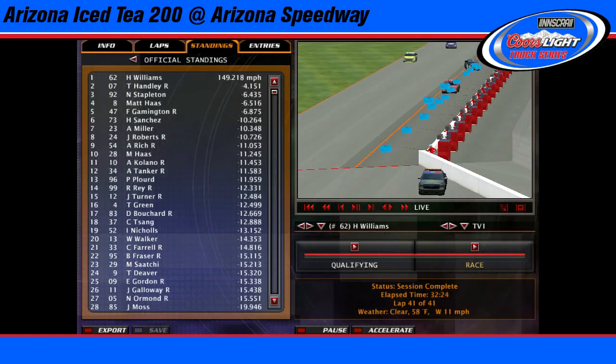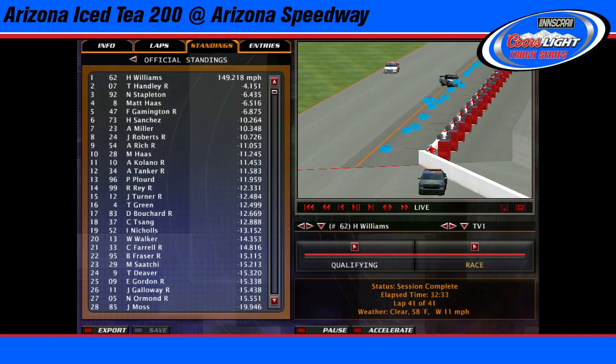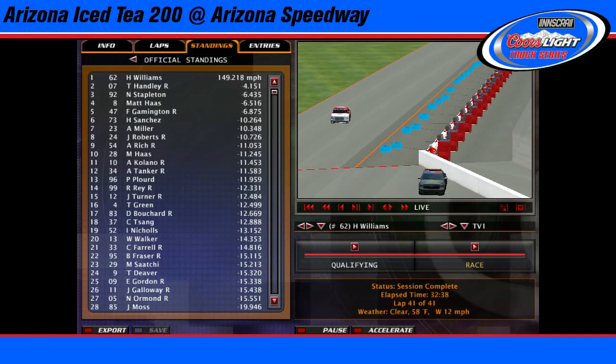So Williams with the win. Handley started on the pole, was trying to go coast to coast, but he'll have to settle for a runner-up spot. Still a good run for him. This will probably move him into the top 10 in points heading into next week. Nathan Stapleton, solid outing there in third. Those were the 3 that really were the strongest trucks of the day. One of those 3 was going to win this race.